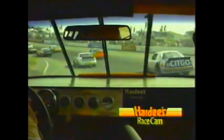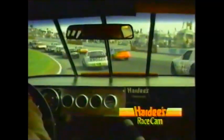Inside the Hardee's Oldsmobile, that is Dale Jarrett. He is starting back in 19th spot. In the Hardee's race cam, you see the Pitco Ford of Kyle Petty. There's the Kroger car of Ernie Irvin, the rookie driver that's in front of Dale Jarrett. We'll talk about Ernie later on. He is closing in on that rookie battle with Kenny Bouchard.